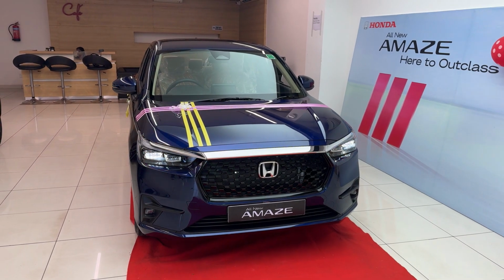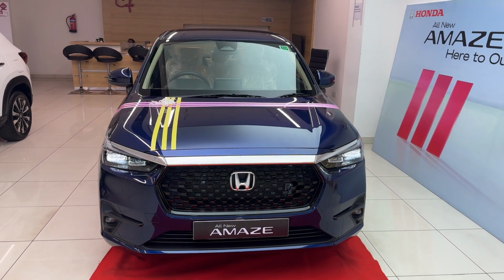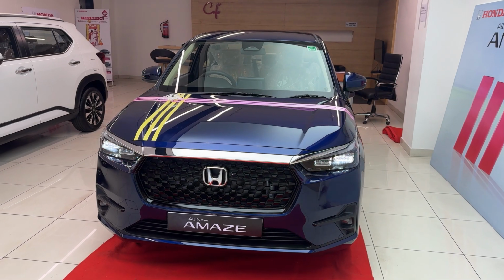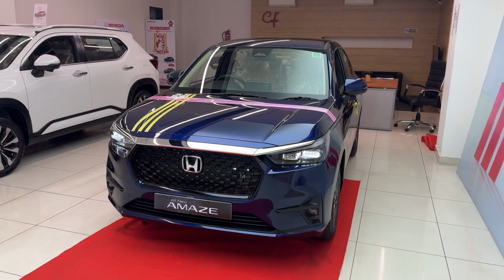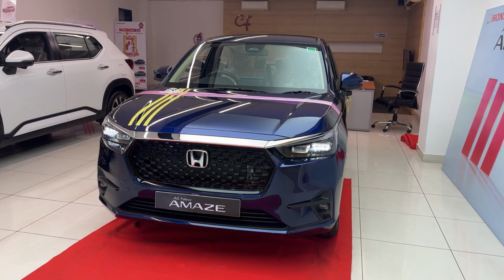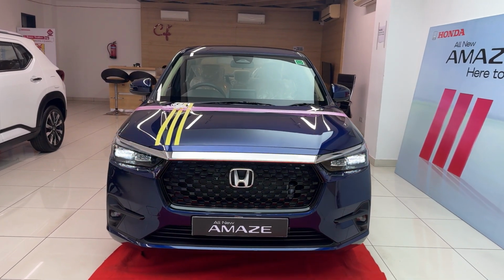Alright, now let's talk about the safety features and the on-road price. Before we talk about the safety features, let's talk about its first in segment feature, the Honda Sensing or the ADAS feature. Like I've said already, the ADAS that we get in this Amaze is basically the camera based one. So this camera based ADAS includes features like lane keep assist system, road departure mitigation system, adaptive cruise control, collision mitigation braking system, auto high beam, and includes lead car departure notification system.